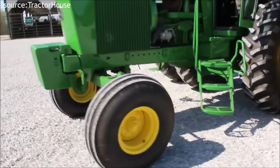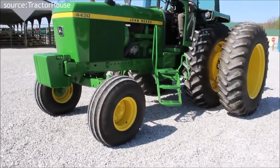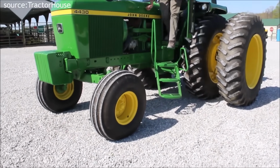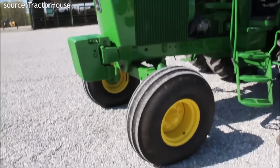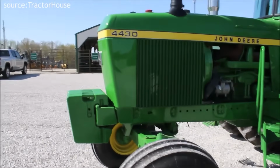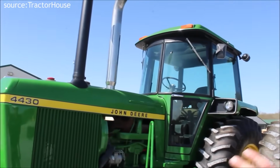When you see a 4430 at auction today, don't be surprised to see farmers and collectors going head-to-head. These machines have earned their place in tractor history. Beyond the cab and engine, the 4430 also featured John Deere's advanced closed-center hydraulics, capable of running multiple remote valves simultaneously, greatly expanding multi-implement capability. With a massive 46-gallon fuel tank, it gave farmers a long operating range without constant refueling.